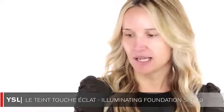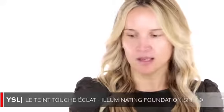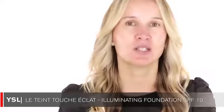Alright, so let's get started. I've already primed my face and I've already curled my lashes, and I will show you right now how I'm applying my foundation. I've been using this YSL foundation lately. It's called the Touche Éclat. The number is BD50, and I like this foundation because it's very buildable for during the day. I just use a very little amount, and it really just does the trick for me.